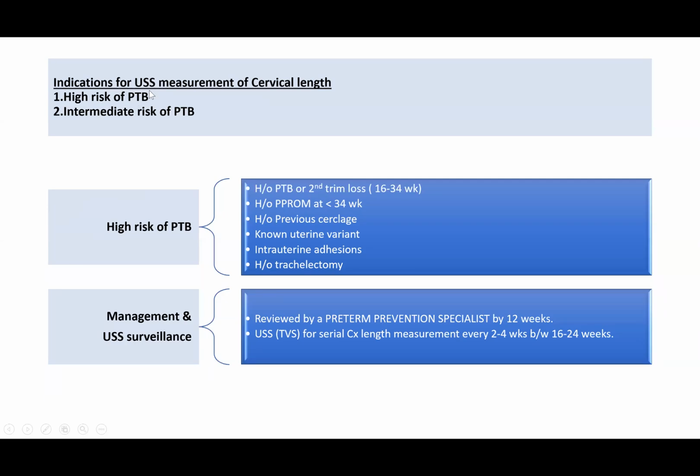What about indications for ultrasound scan measurement of cervical length? So ultrasound scan surveillance is indicated in women who are at high risk of preterm birth and who are at intermediate risk of preterm birth. So women who are at high risk of preterm birth, they are women with history of preterm birth or second trimester loss between 16 to 34 weeks. And if they had history of PPROM at less than 34 weeks, history of previous CERCLAGE, known uterine variant or anomaly, intrauterine adhesions, and history of trachelectomy.